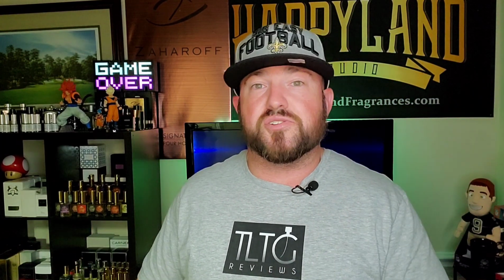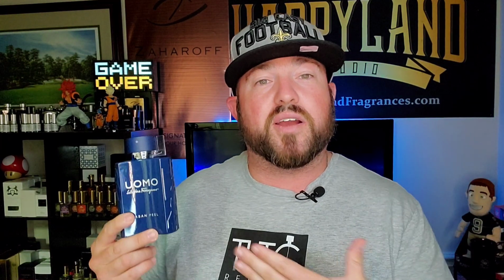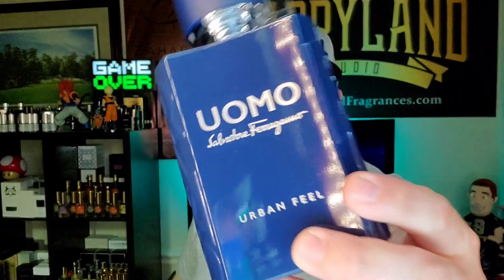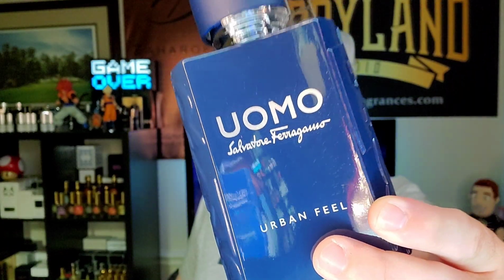And it's a good way to get your fix for that bergamot and ambroxan smell without having to spend the crazy amount of money of an Office for Men or something like that, where it's a higher price tag than something like this. Now, don't get me wrong, retail on this is higher, but if you get them from the discounters, it's around 30 bucks. Much more affordable, much cheaper. And a very solid fragrance. Citrus, ambroxan, and it's blue. Uomo Urban Feel.